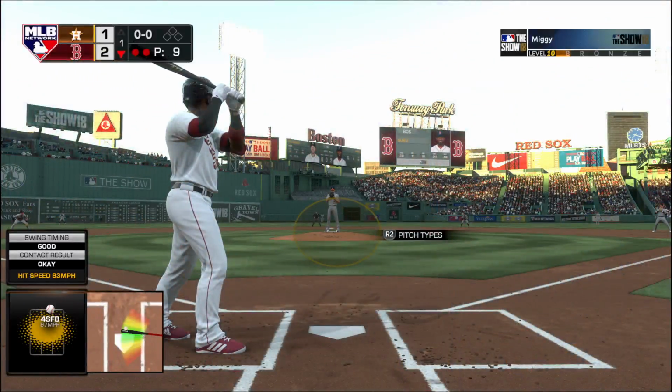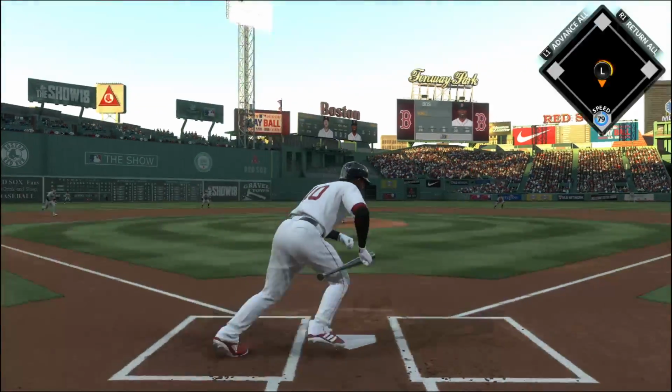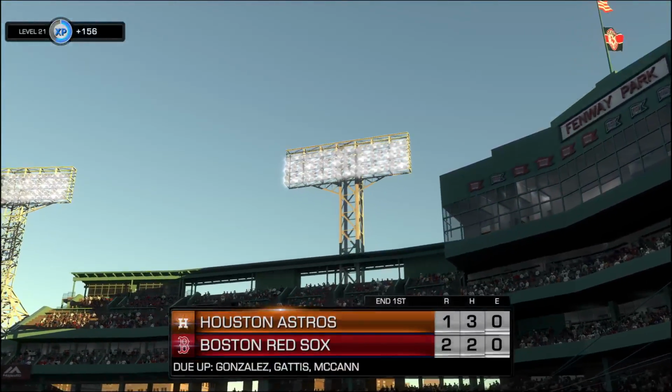Now the Red Sox DH, Eduardo Nunez, is lined against Justin Verlander. He's a .333 hitter, 5 for 15. Try to bunt for a base hit here as he gets this one down. Throw to first will get him as they pounce on it quickly to snuff out.